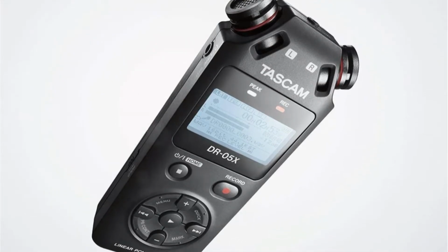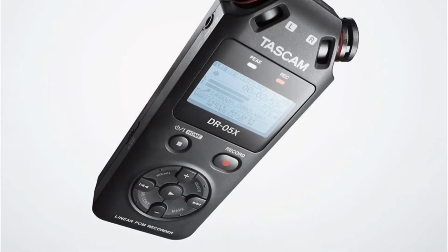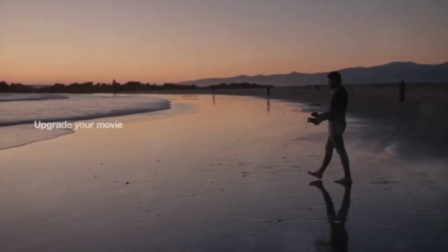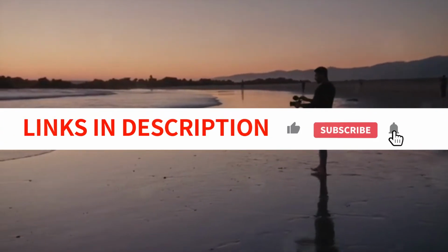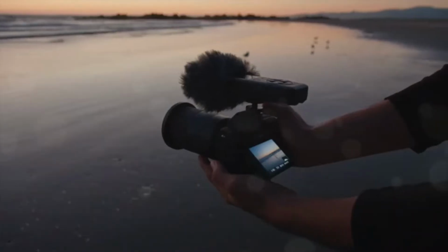The Tascam DR-05X is an excellent gadget for the price, operating more like a piece of professional equipment than a straightforward audio recorder, and it has a ton of options to satisfy both the novice user and the expert.